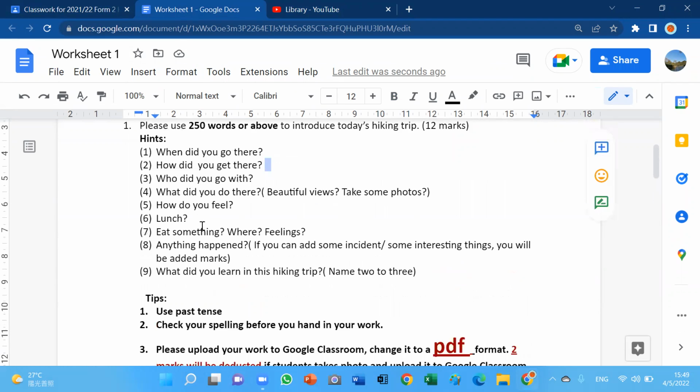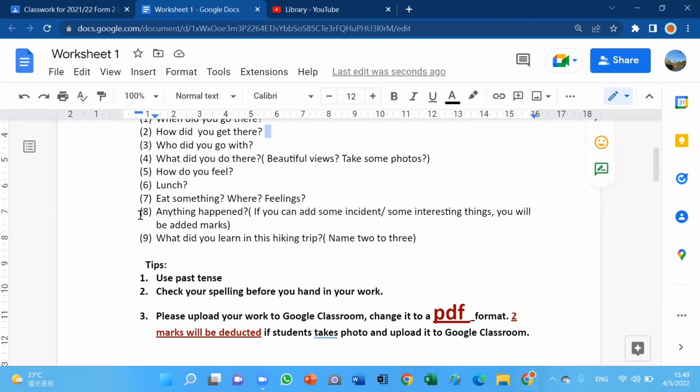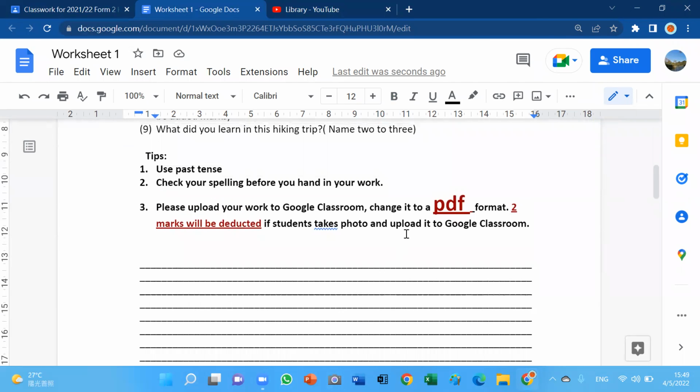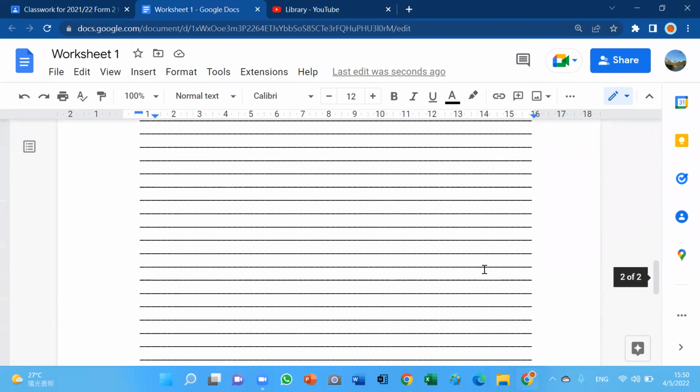So tips. Number one, you should use the past tense. Number two, check your spelling before you hand in your work. Number three, please upload your work to Google Classroom. Change it to a PDF format. 2 marks will be deducted if students take photos and upload them to Google Classroom. Do not take photos. And late submitters will have marks deducted also. Okay?